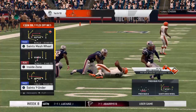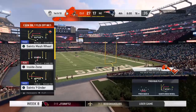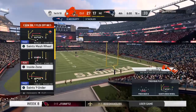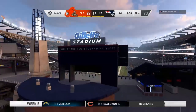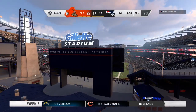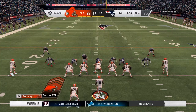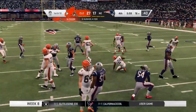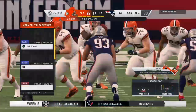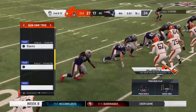Back now in Foxborough. It's the Browns football, and they've got the lead here as we start quarter number 4. 17. Mayfield now 6 for 6 since coming back out of the locker room. It's 1st and 10. Mayfield hands it off to Chubb. Try to find a lane, but instead he'll get back to the line of scrimmage and no more.